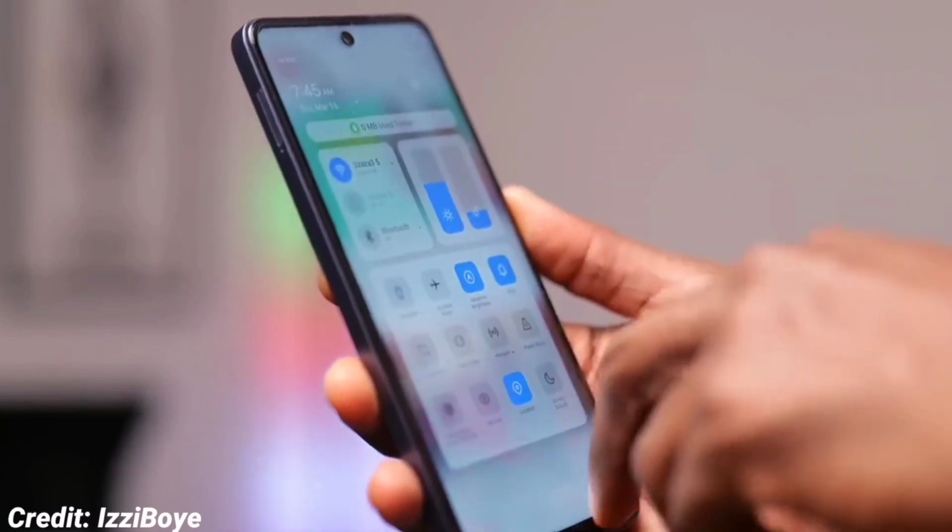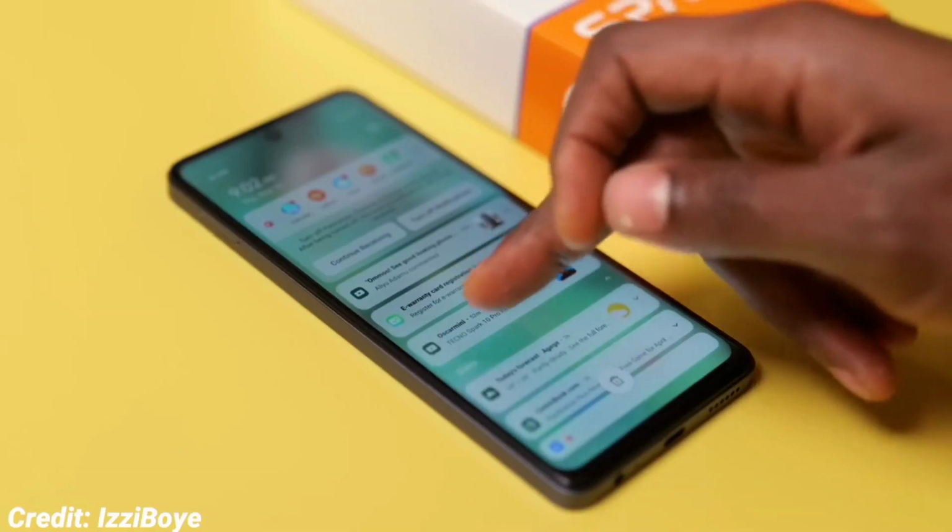For the software part, you are getting Android 13 on both devices out of the box, with the Redmi Note 12 based on MIUI 14 and the Tecno Spark 10 Pro based on HiOS 12.6. Their software customizations are nice and they do come with bloatware and ads, but you can easily disable them on the Tecno device. You might get 1 year of software updates on the Redmi Note 12. For the Tecno Spark 10 Pro, I don't really know why Tecno doesn't give out software updates, but it still has the latest OS version.